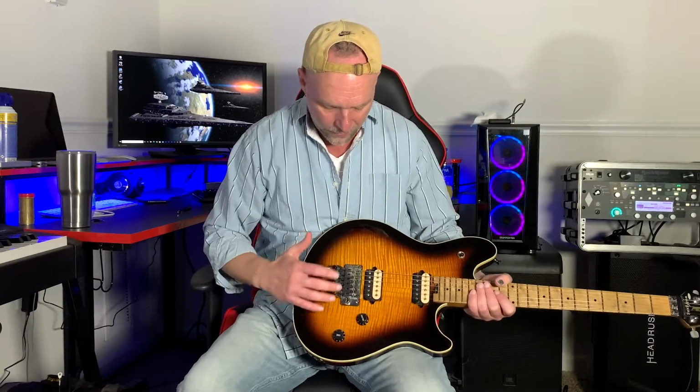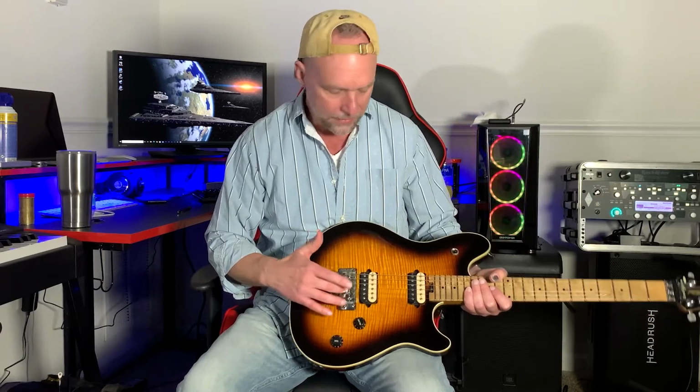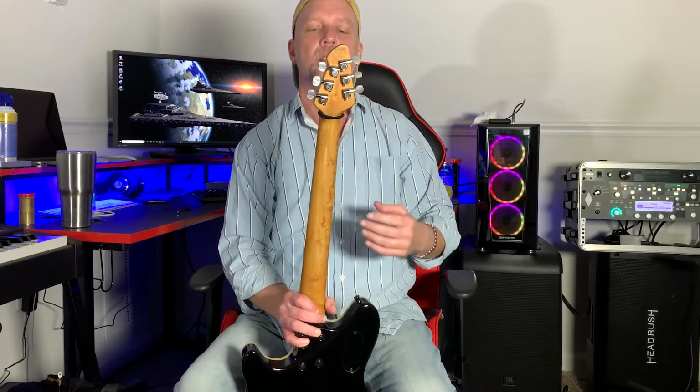Obviously, it's got a locking nut on it, and it has a Floyd on it. It has the Peavey Floyd, which I'm pretty sure is made by Floyd, actually, to EVH specs. And it's got the EVH tuners on the back. They are not locking tuners. I do love locking tuners, even on locking guitars, but they're still very, very good machines.